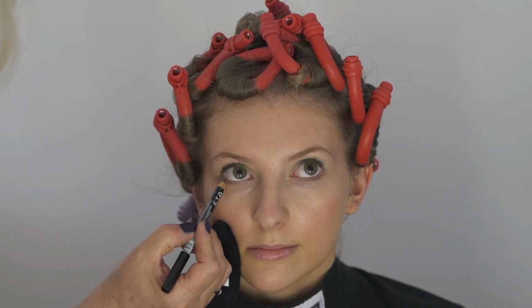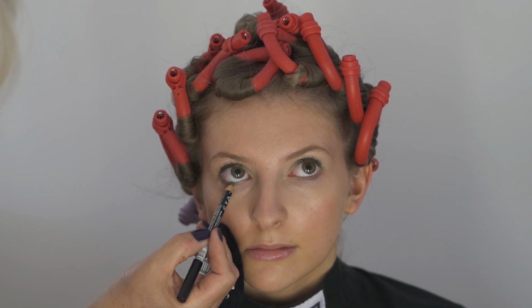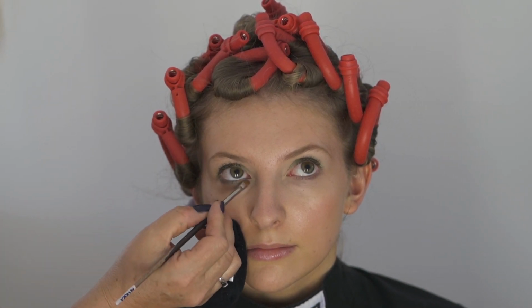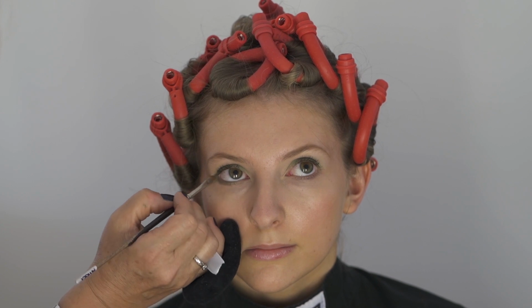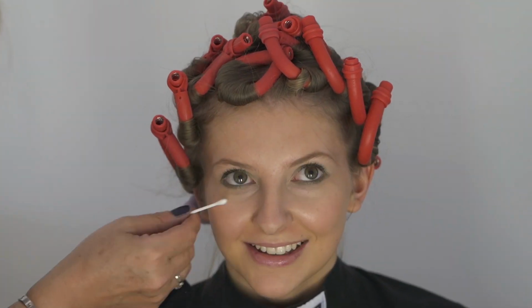Then I'm using this green pencil just underneath the bottom lashes, just running it right towards the inside of the eye. And then with a clean brush, just smoothing that out and blending that away. So it's nothing too hard and heavy, but just a nice kind of smudge of green.